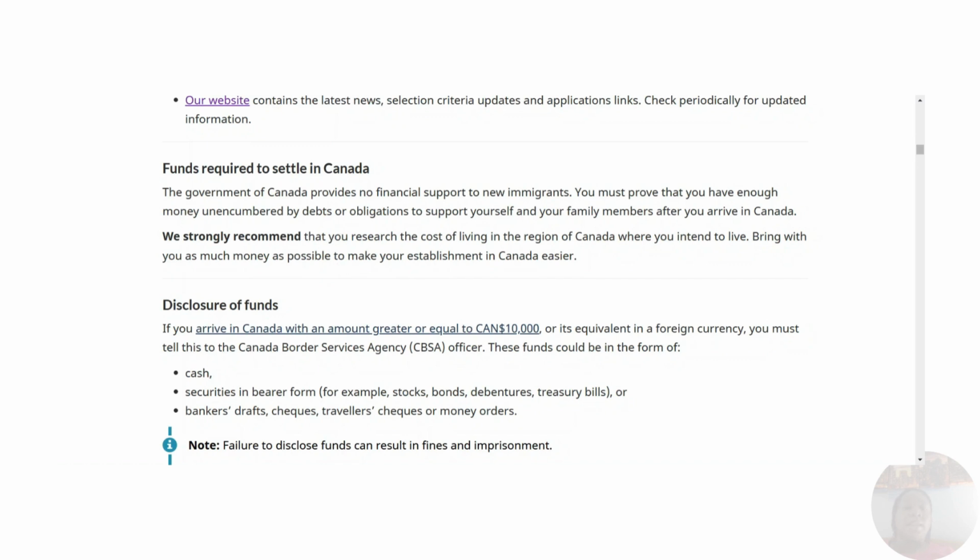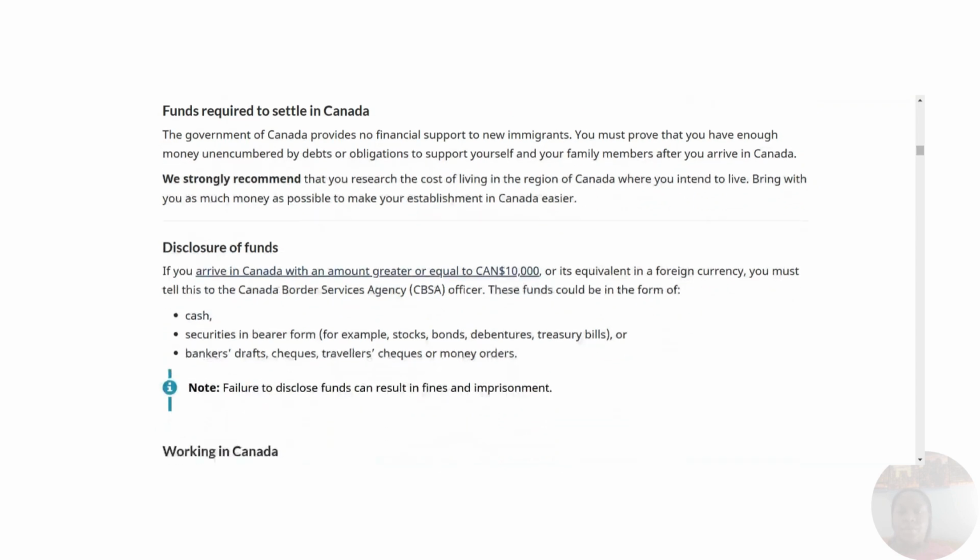It just says here, funds required to settle in Canada. The Government of Canada provides no financial support to new immigrants. You must prove that you have enough money, unencumbered by debts or obligations, to support yourself and your family members after you arrive in Canada. We strongly recommend that you research the cost of living in the region of Canada where you intend to live. Bring with you as much money as possible to make your establishment in Canada easier.